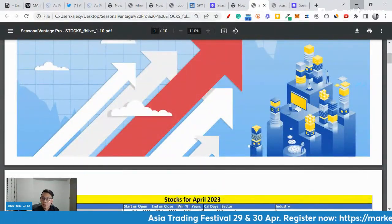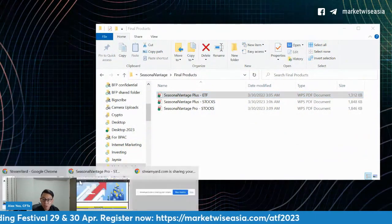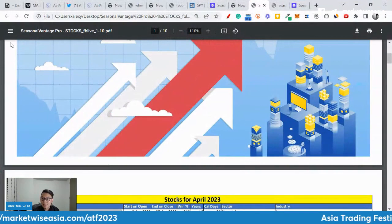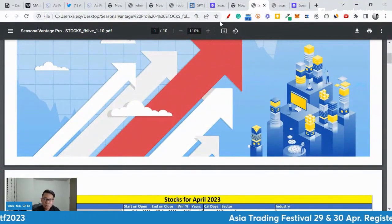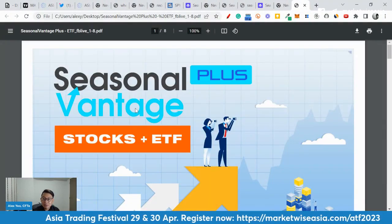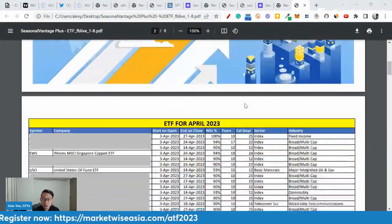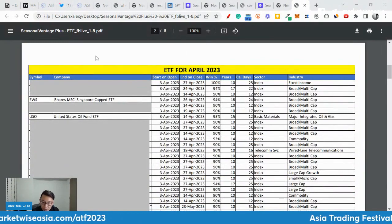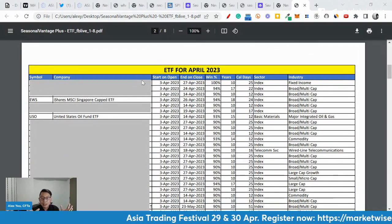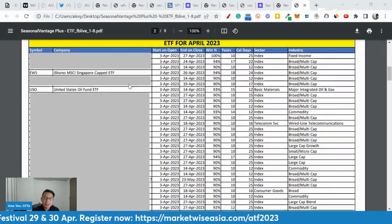And for the ETF one, why ETF is important as well. So I briefly go through that, and also give you some trade ideas as well. So let me go through this ETF. This is the Vantage Plus over here. This consists of the ETF report. So very similar to the Pro, but it gives you the ETF. ETF gives you a very broad perspective of what is really happening around the world in the whole market. So let me give you an example over here.